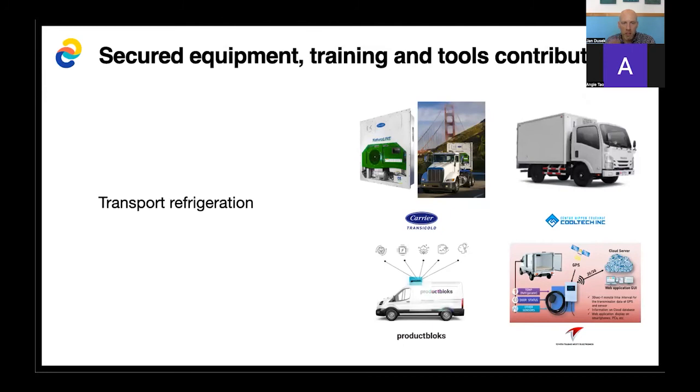These contributions are ranging across all sectors of the food cold chain, and examples from transport refrigeration: Carrier Transicold contributed with the 10 feet and 20 feet natural line CO2 container.